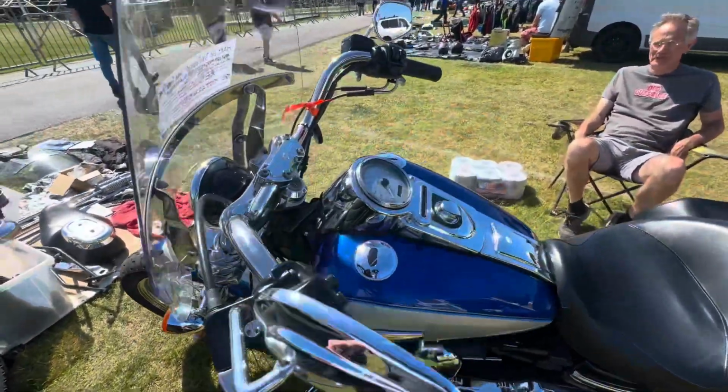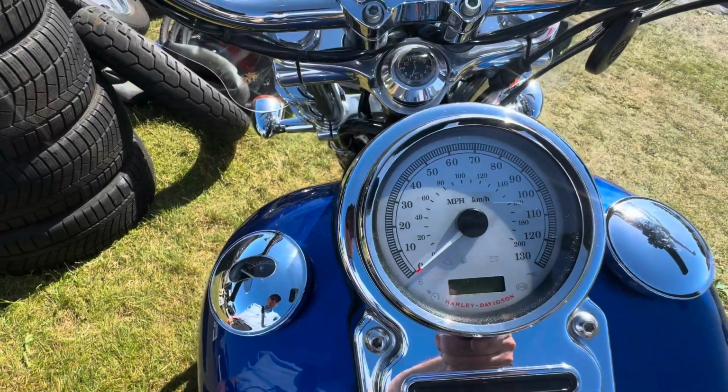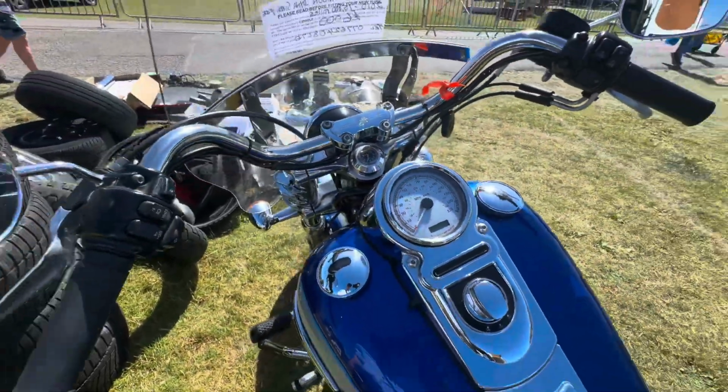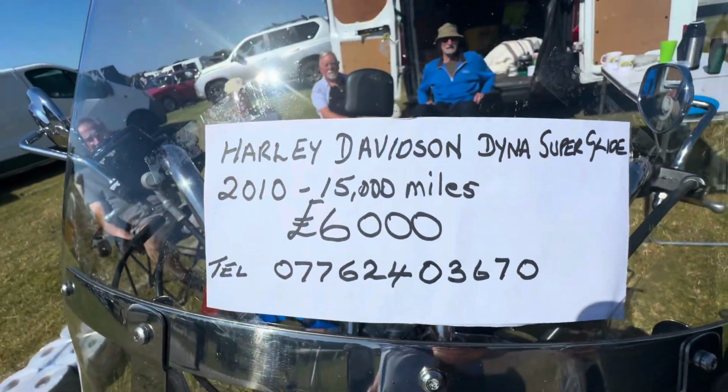If anyone's looking for a lovely one, as you can see, it's got a few extras on it. It's even got a clock on the top of the column. So if you're interested in this bike, give that number a call.